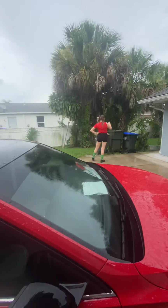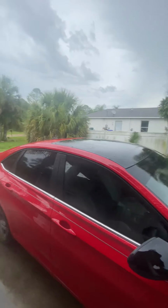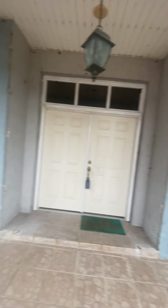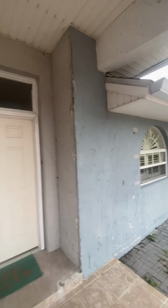All right, so as you pull up, you have this big, long driveway. You could probably fit like 8 cars in this driveway, easily. And then you can get this. Let's show you the front. The outside needs some painting, but that's okay. That's no worries. I could kind of tell that in the picture, that the outside needed a little bit of painting. This is what this looks like.